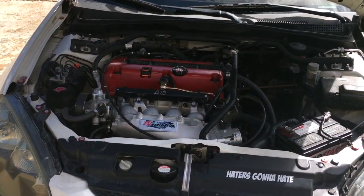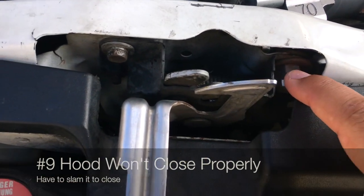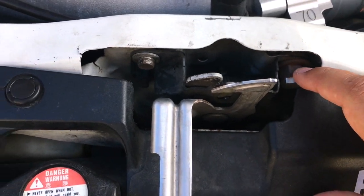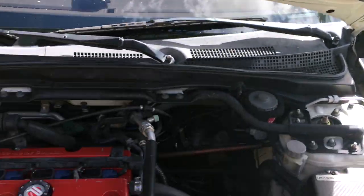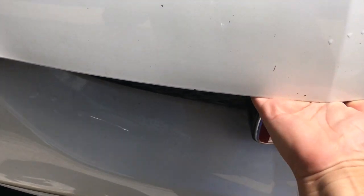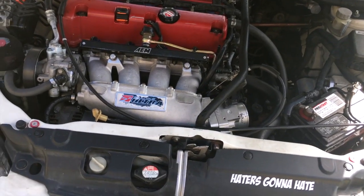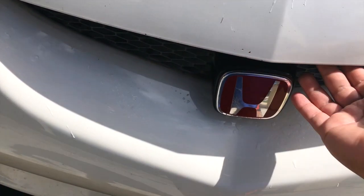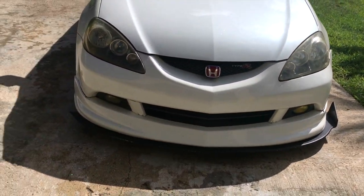Alright, so the 9th thing I hate about my car: the hood will not close properly. And it has to do mainly with the fact that it's kind of broken here, and I had to put a bigger bolt, a longer bolt. And when I want to close the hood, wait a minute, when I want to close it, it will not close like it should, and I constantly have to do what I don't like doing, and that is just letting it fall down from up here, and then it will close. And it's closed right there, but since I had to do that, it doesn't close as well as it should, and that is a huge pain as well.